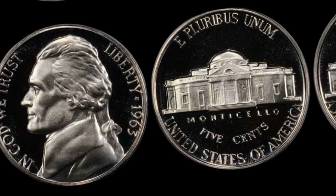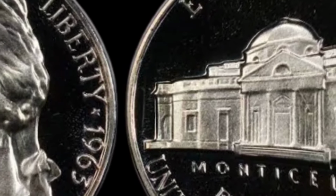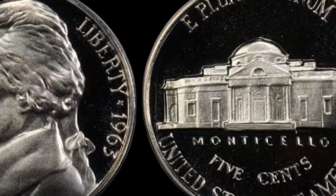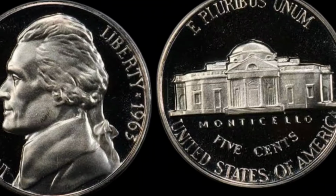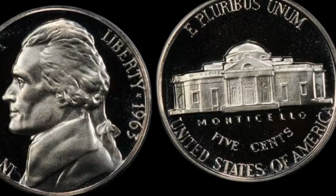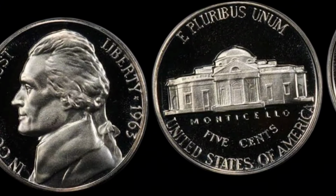Display a close-up of the coin's design, showing the bust of Thomas Jefferson on the obverse and Monticello on the reverse. The Jefferson nickel features a portrait of Thomas Jefferson on the front, or obverse, designed by Felix Schlag. On the reverse, you'll find Jefferson's famous home, Monticello. Now, most 1963 nickels you come across won't have any extraordinary value. But the one we're discussing today is part of a very exclusive group.